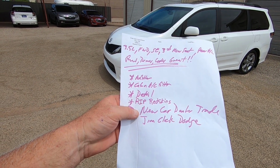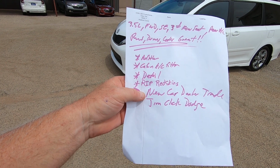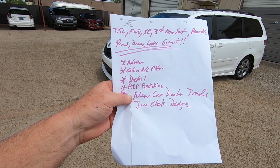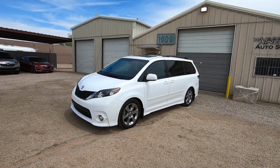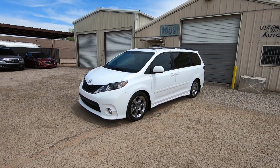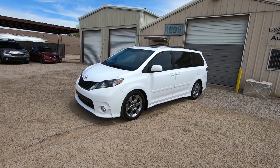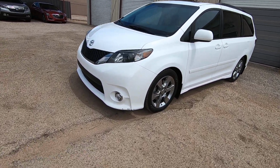We did a detail. Rest in peace, Redskins. Moment of silence. Hail to the Redskins. Hail #1. All right, enough. I wonder if they're going to be like the Washington Salmons or something. That'll be cool.